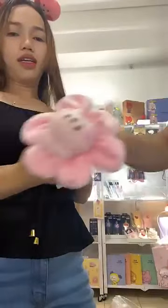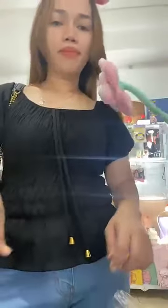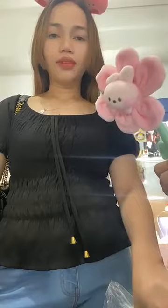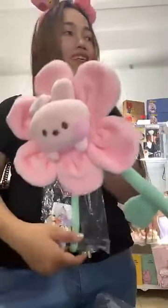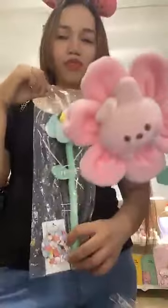So, the flowers we have: Tata, Koya, Cookie. If you have a special occasion and you want to buy somebody a rose, roses are common, but BT21 flowers are not. So this is a great birthday gift or Valentine's Day gift or any special occasion gift, you can give it to your friend.